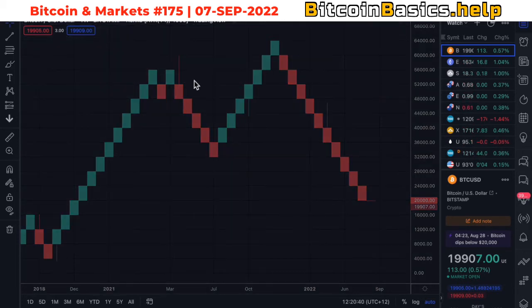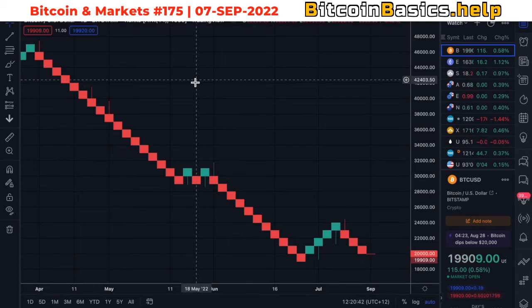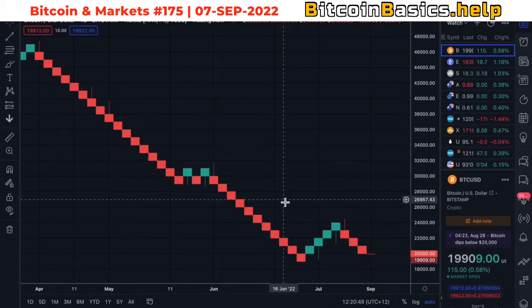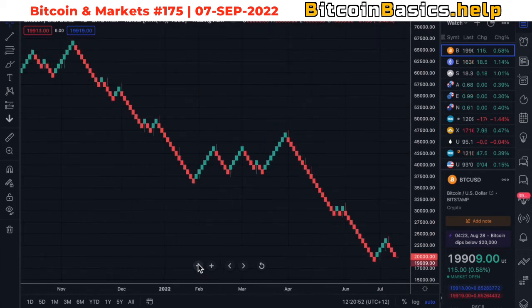If we even go to a daily one, yeah, I mean, that just looks quite nice. So as you can see, we have had bounces. They have not been sustained. So we're clearly still in a downtrend, and these bounces have not been sustained.